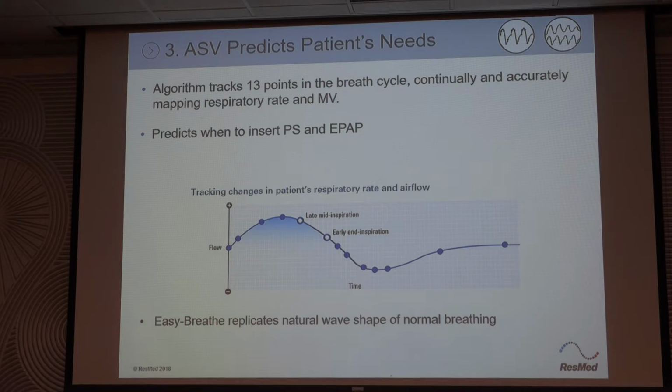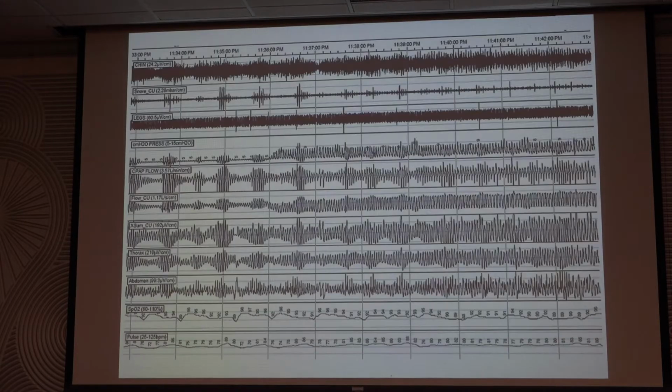The guy that originated the algorithm, Michael Berthon-Jones, said he wanted to have a CPAP that heart failure patients would wear because they didn't like the way it was pushy. BiPAPs were pushy, so this is more natural. And so it's just very much more comfortable.